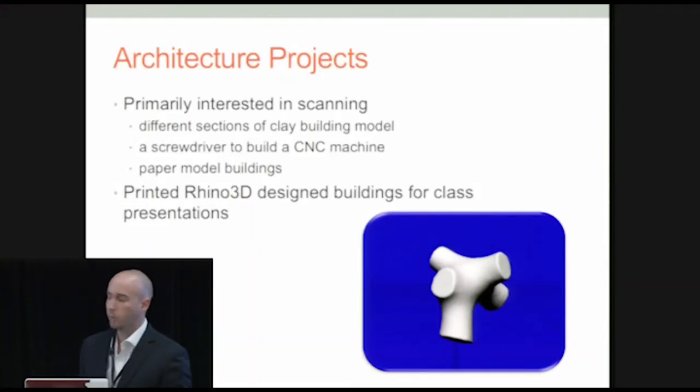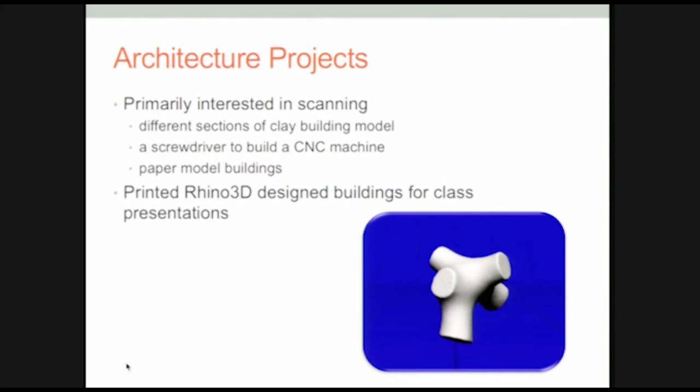So, some examples of projects. With architecture, who, as I said, were mostly interested in the 3D scanning, one example you can see up here is what I call clay building thingies. They had about 40 of those of different sizes and dimensions. I 3D scanned those, and they took them into Rhino and put them together in different ways to see if they could get different building models out of it. They'd also, to save themselves time, bring in different paper buildings. I'd 3D scan those and put them into Rhino, and it was a faster way for them to do 3D building models. And for a side project, I 3D scanned a screwdriver to help them build a CNC machine that they're working on in the basement.